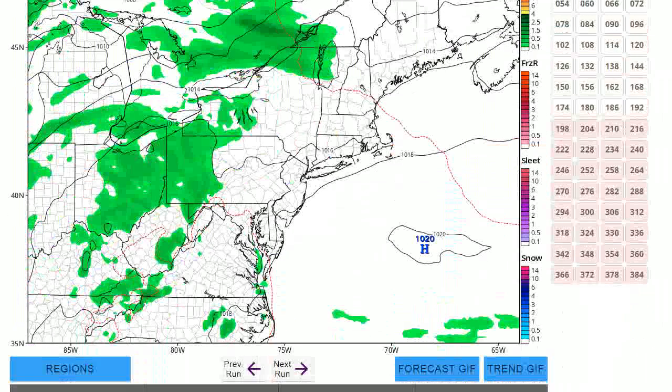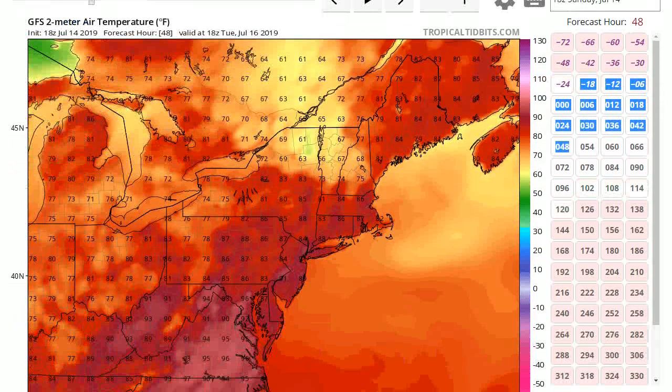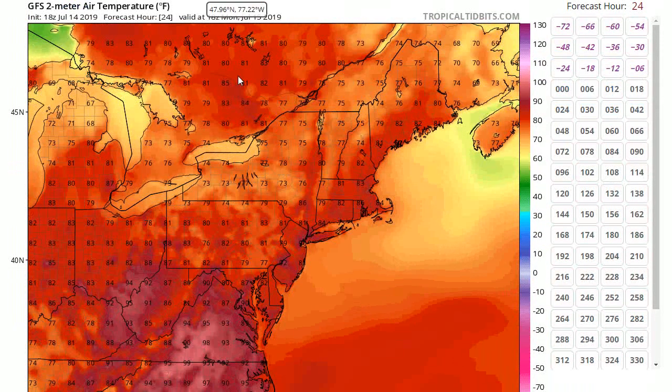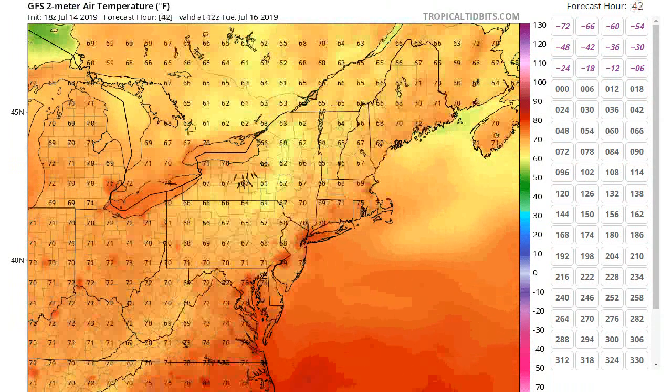Let's get started with the temperatures first of all, and we'll see where the temperatures are going to be going this week. All right, so let's back up to tomorrow. For your Monday, it's going to be cooler. I see mostly mid 80s on the map, so a lot better. It'll also be drier. We'll look at the dew points.